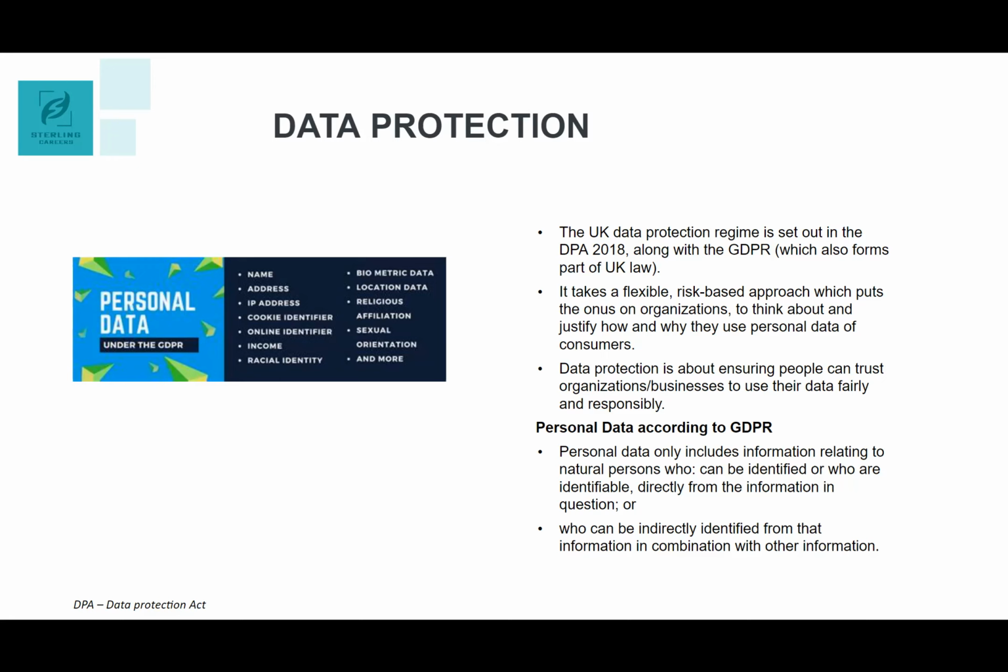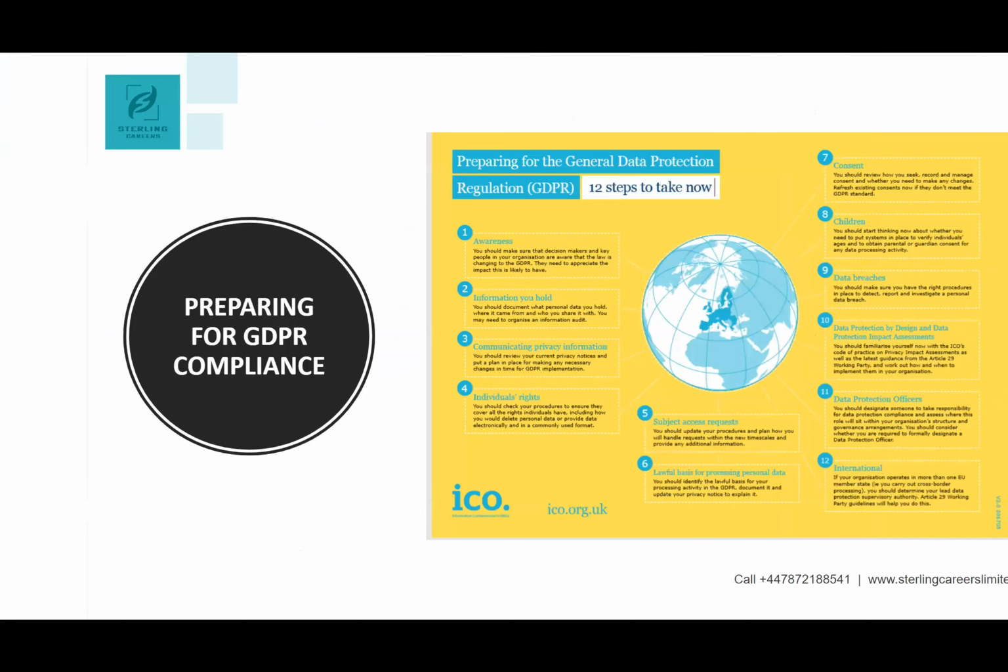Racial ID, biometric data, location data, religious affiliation, sexual orientation, and more. So that is what the GDPR really focuses on. It's not just anything. It talks about personal data only including information relating to natural persons, so people who are alive, who can be identified or who are identifiable either directly or indirectly from the information in question. So I think I already illustrated that.